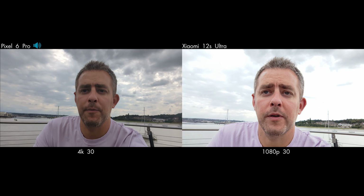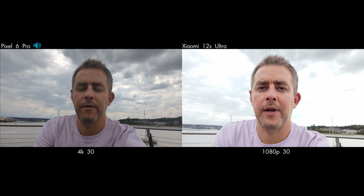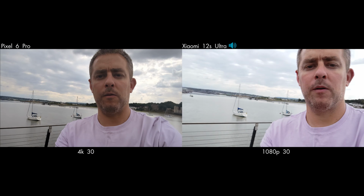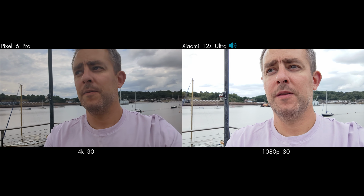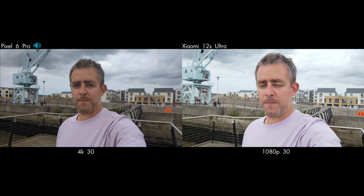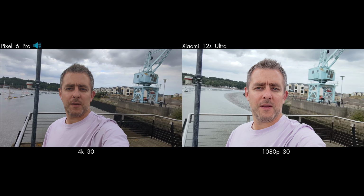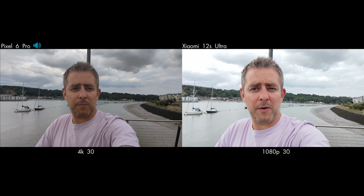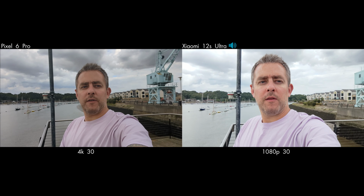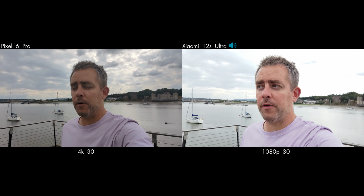Okay, so the front camera, I think there's a clear winner. We have 4K30 on the Pixel 6 Pro, and we can only have 1080p30 on the 12s Ultra. This is where we're at the moment. Now, which one is doing it better? I think the 12s Ultra seems to be better exposed, I look a bit dark on the 6 Pro. More of a wider angle as well on the 6 Pro. What do you guys think? I'll show you some photos as well in a moment for the selfie.